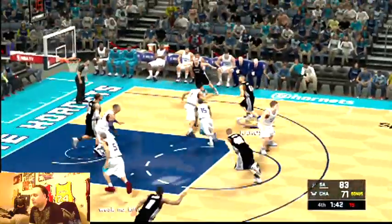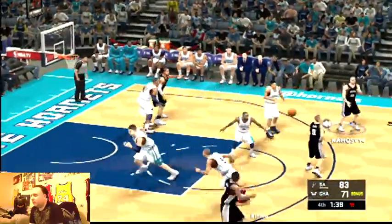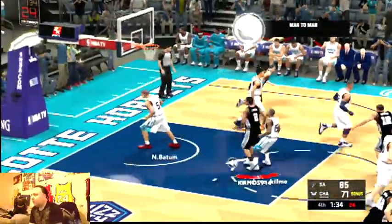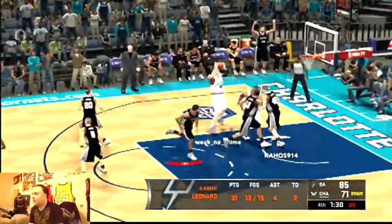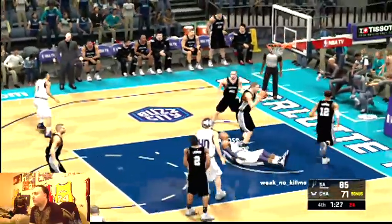They set the pick. Parker dishes to Ginobili. Feeds it to Leonard. The finger roll finish at the bucket. Leonard's got 11 in the second half. And he has just been in a flow offensively. Terrific game. He has been the X factor.